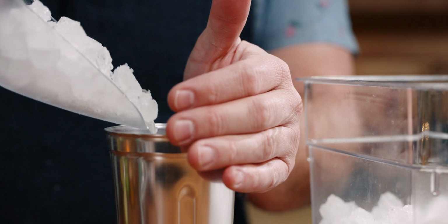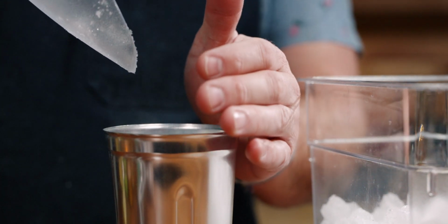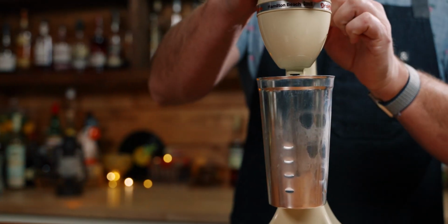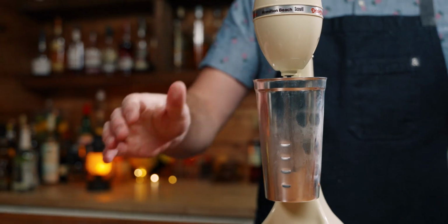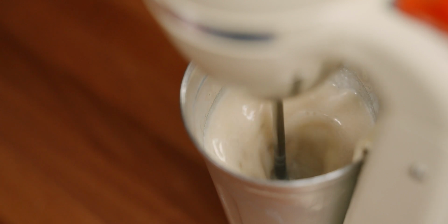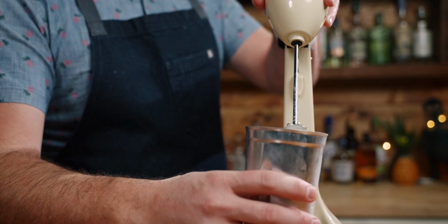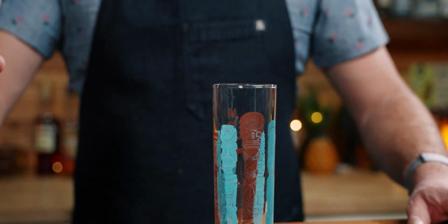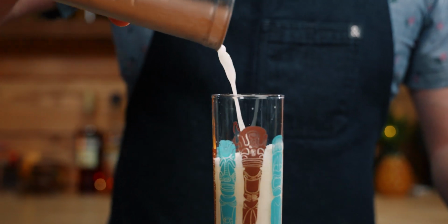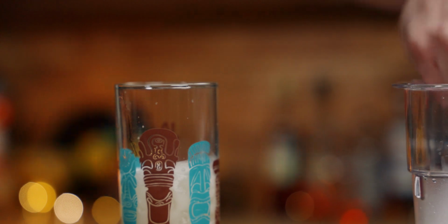Add a large scoop of ice to your tin. And then we're gonna flash blend this for 5 to 7 seconds. Now pour this into your Zombie or your Collins glass. Top it off with some more nugget ice.